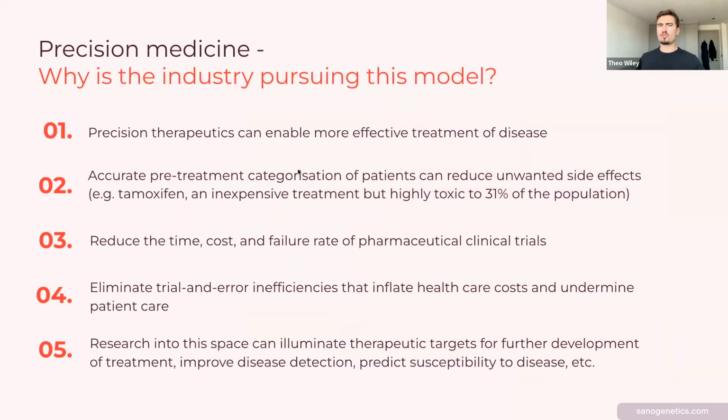So beyond just treatment of disease, there are also a host of other benefits to applying this precision medicine mindset in healthcare. For example, number two, we've covered number one. Number two on the slide here, by accurately pre-screening and categorizing patients before care provision, we can significantly reduce things like unwanted side effects. A great example of where this has been currently applied is in tamoxifen, which is a drug that's commonly provided to prevent breast cancer, which from a drug perspective is largely inexpensive, but it's also highly toxic to about 31% of the population.